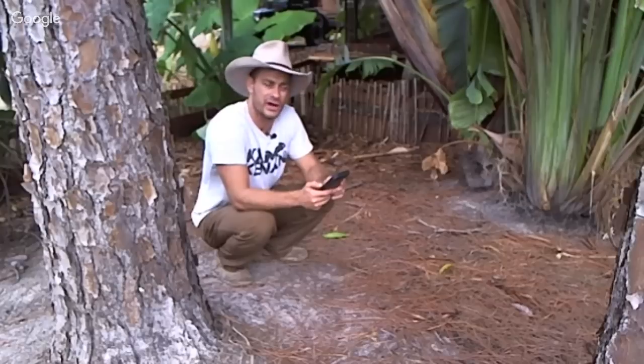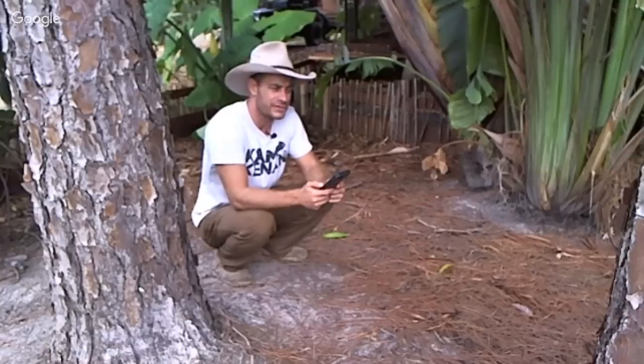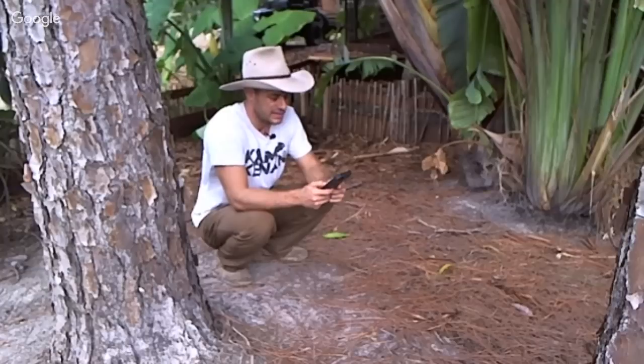And I'm still waiting on the elongated tortoises. Right now, the only tortoises I have are a couple of redfoots, and I have some Greek tortoises that I can sell.